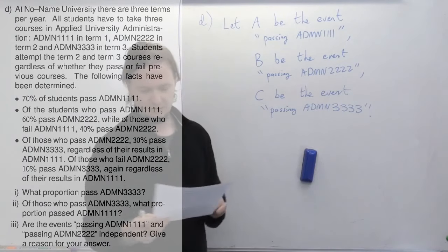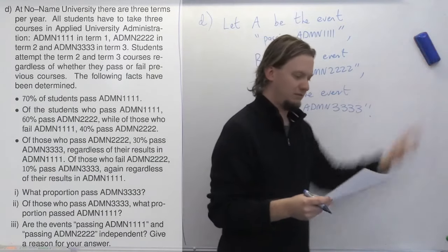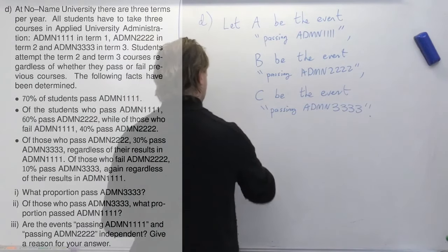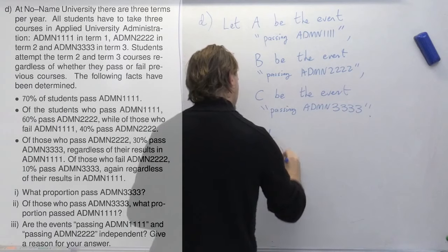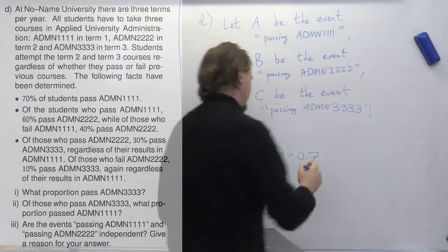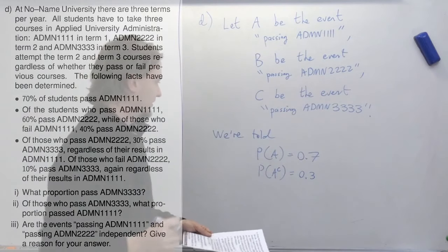There's a lot of information here in dense text, so I like to write it in a more algebraic way using conditional probability. Then we'll use it to construct the tree diagram that we want. We're told that the probability that a student passes the first course is equal to 0.7. There's a 70% chance that a student passes the first course, which tells us that the probability they fail the first course is 30%.